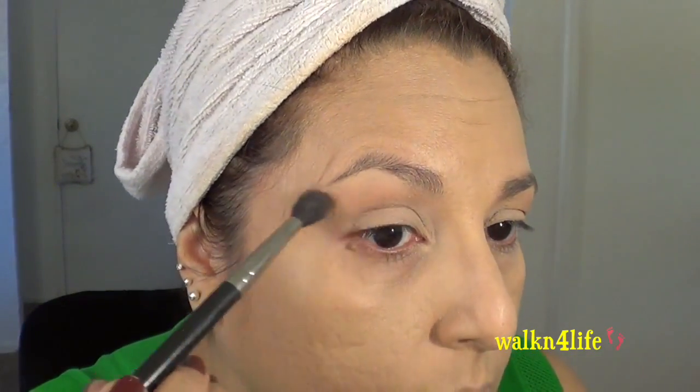And for my shadows, I'm going to take this Wet n Wild Camera Obscura, and I'm going to take this peach color here with my MAC 224. And then I'm going to take my Victoria Jackson, and I'm going to use the darkest color in that shade with my MAC 217 and put it right in the crease.